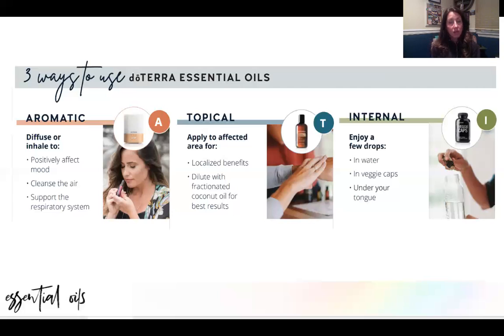Something like a smoothie, you could put one drop of wild orange in a smoothie, or peppermint with a nice chocolate smoothie. That's a good one too. And it flavors the entire drink. So they are really strong. You can also take them internally in a veggie capsule, which is an empty little capsule that you just pour the essential oils in. So this is, again, if you're doing something more targeted that you want to take the oils internally for, you just open this up and take it that way.